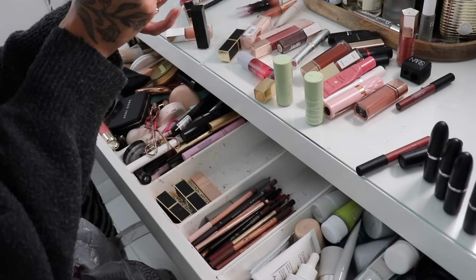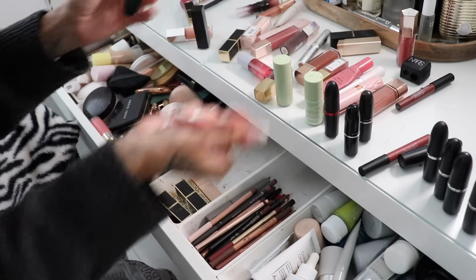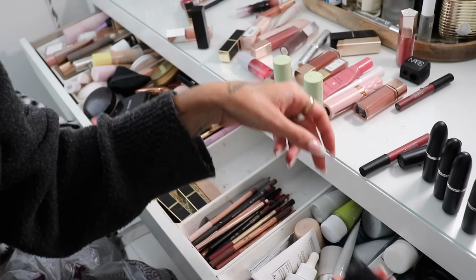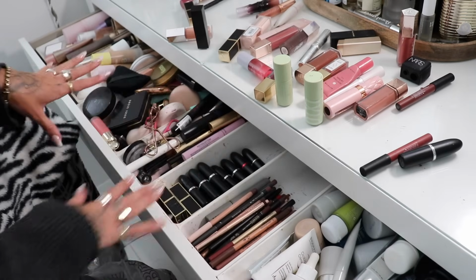And then we've got some of the classic MAC. It's such a good lipstick. Viva Glam, Planet and Whirl. I just cannot get rid of a MAC lipstick. It just doesn't happen. Put all those in here. Keep all the MACs together.